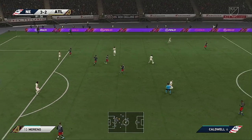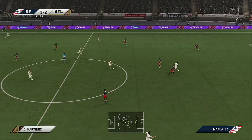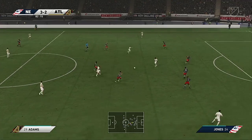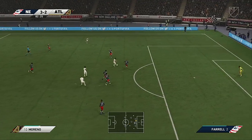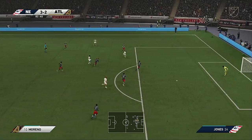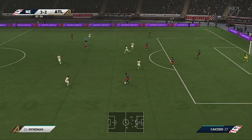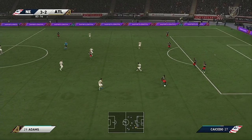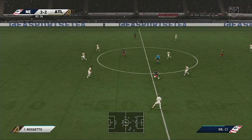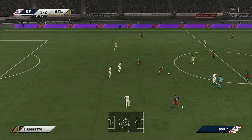Alert defending. Breaking at pace. Well, on the attack, hunting for a late equaliser here. It looks promising. Not a good pass. Traustason. And Carles Gil. Ball.